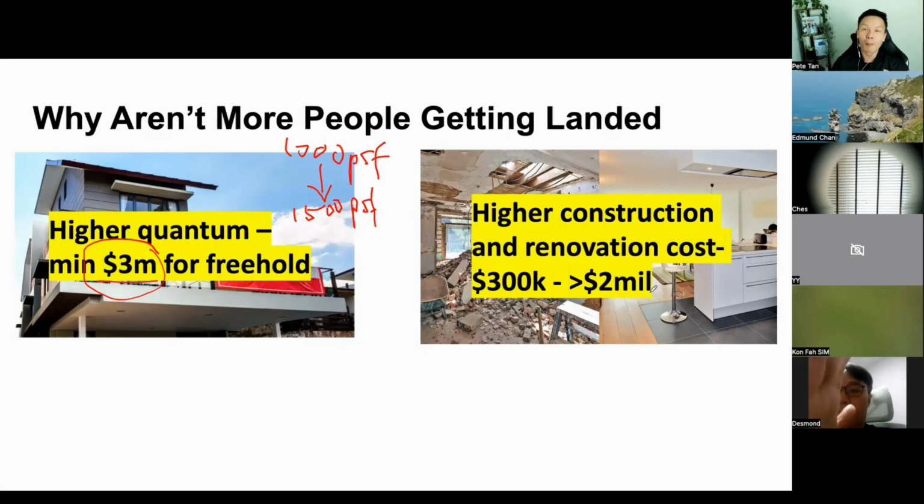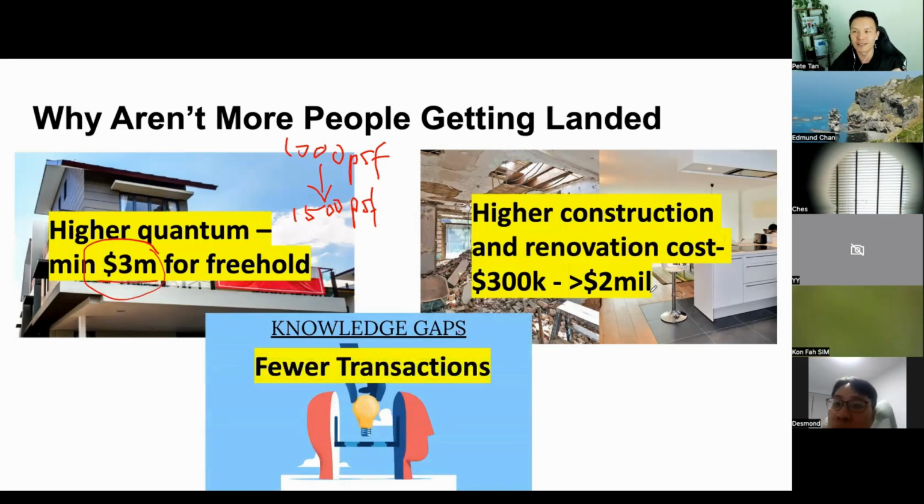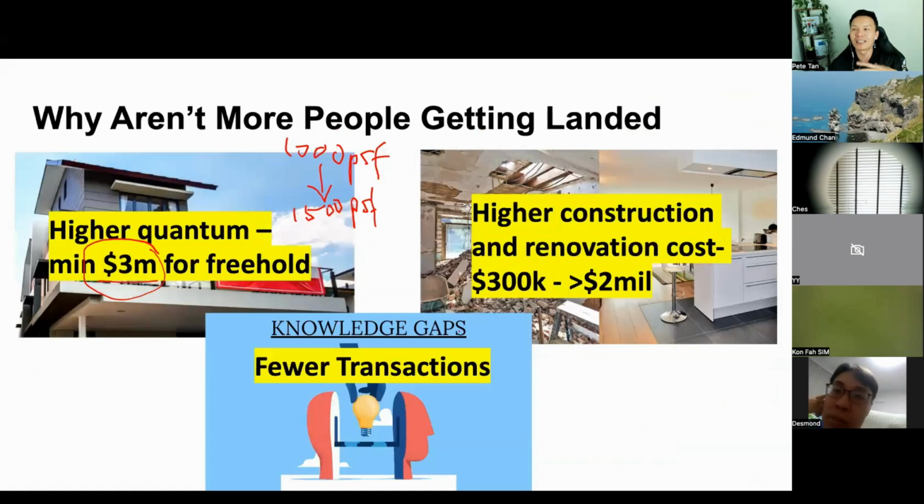Now, the third and last reason why not more people are focusing on landed is this knowledge gap. When you search the transaction data for landed, there are very few transactions out there, even in popular areas, like the one I showed you just now. You can see that the whole year, they only transact maybe 800 units, 400 units, 500 units. That means per month, you are seeing less than 30 transactions in the whole district. If you split it out to the area, maybe each area only has 10 transactions, tops. So there's a very, very big knowledge gap, because when people look at it, they wonder what's going on, not much activity happening.